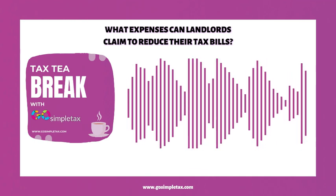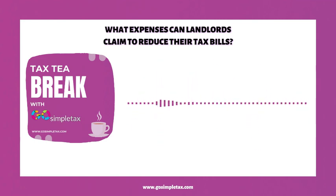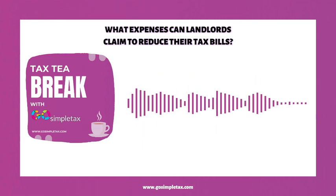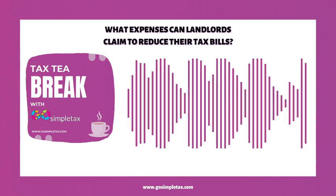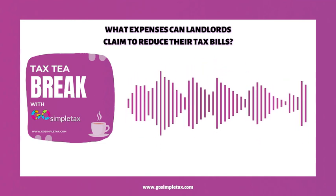Basically, if you are replacing those, then they come under the replacement of domestic items relief section on the tax return. So they can't be claimed as allowable expenses. There's separate provisions for those things. Yeah, they're effectively an allowable expense, but they don't go into the P&L account. They'll go into a separate box. It's looked at a little bit later on the tax return.